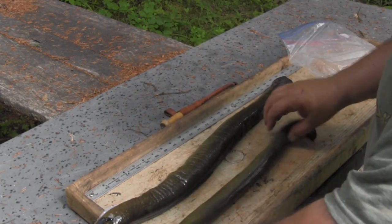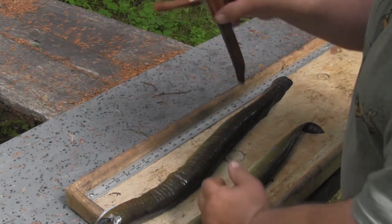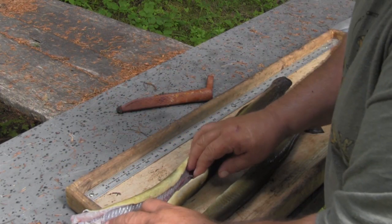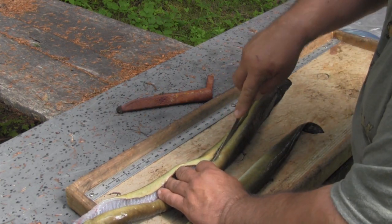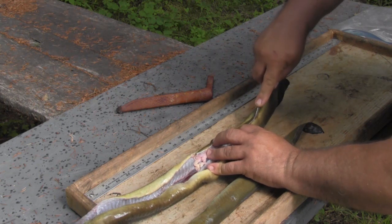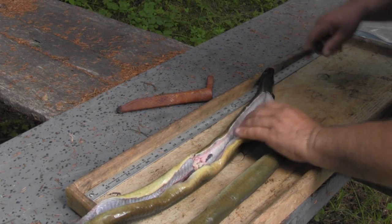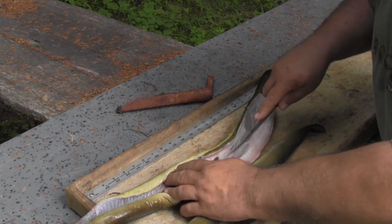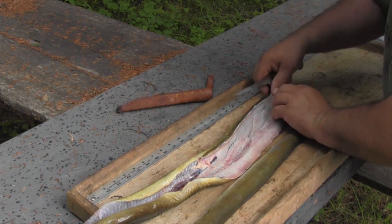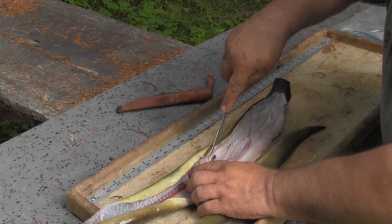What you see here is two freshwater eels that I have caught. I'm going to smoke these this morning, and then I am going to put them into canning jars. They're already cleaned, but what I like to do is run a cut down along the back side, all the way to the tail, right up against the backbone. The reason for this is to expose that meat to the smoke process. And when I'm done smoking these today, I am going to put them in the pressure canner.